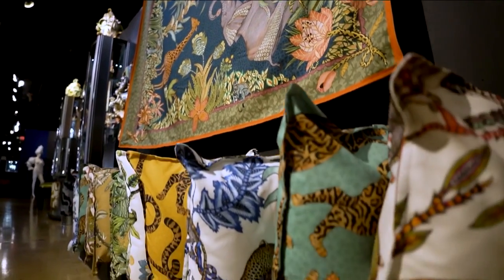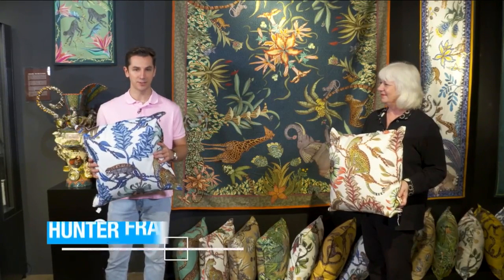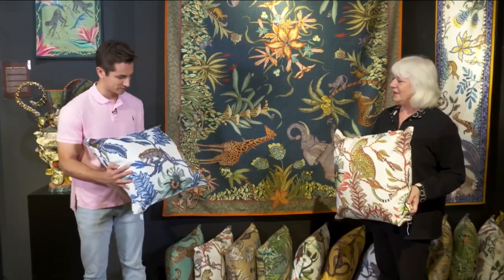It's not every museum where you actually get to touch something while you're there. Welcome back to SoFlo Health. I'm Hunter Franke, and we are still at the Wiener Museum of Decorative Arts. Louise, what are we holding? Well, we're in the exhibition called Jabula, which means the joy of living with Ardmore ceramic art and design. And we're looking at the new Ardmore Pillows.